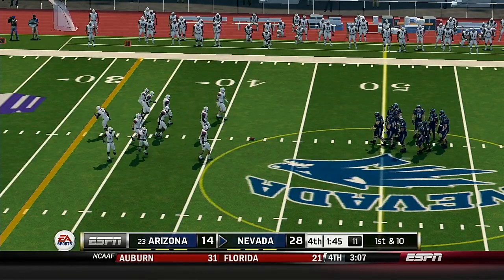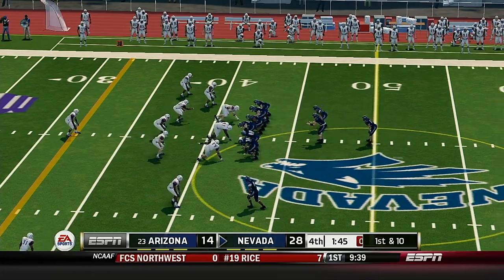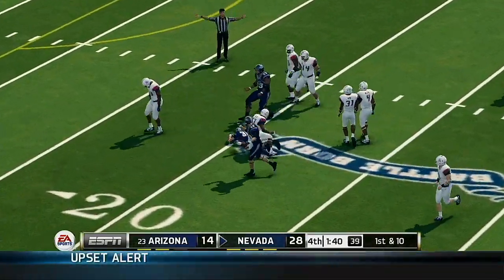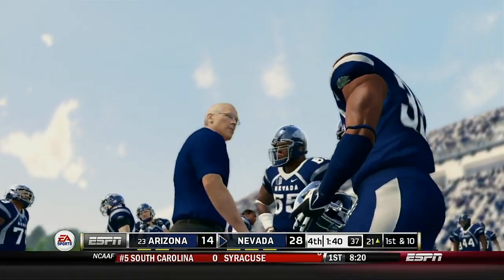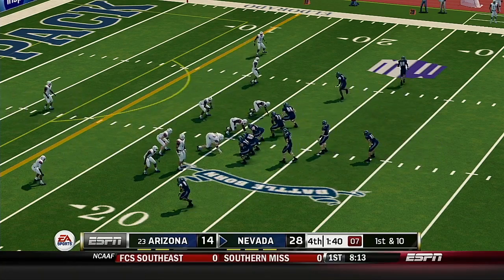Both teams are well aware that a score on this drive is going to create an almost insurmountable lead. This defense has really got to step it up and make a stop. Just under 2 minutes in the game. He's at the 30, makes it to the 21. When you're running the ball for big chunks of yards like that, you've got something working. Arizona will take their first time out of the half. From the 21-yard line, it's first down.